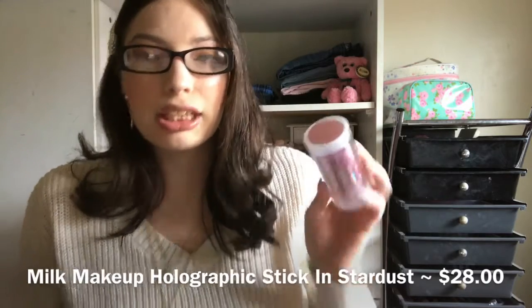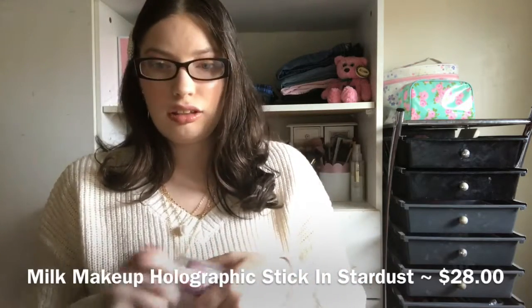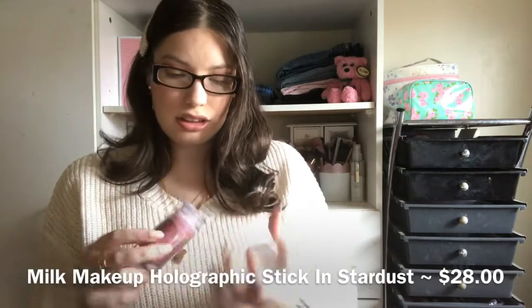The last product I got in my BOXYCHARM before I show you the other product I got, which is a bonus item that is not on the card because it was a testing product, so I will talk about that at the end. But this is from Milk Makeup. This is their holographic stick. It retails for $28. It's in the shade Stardust.